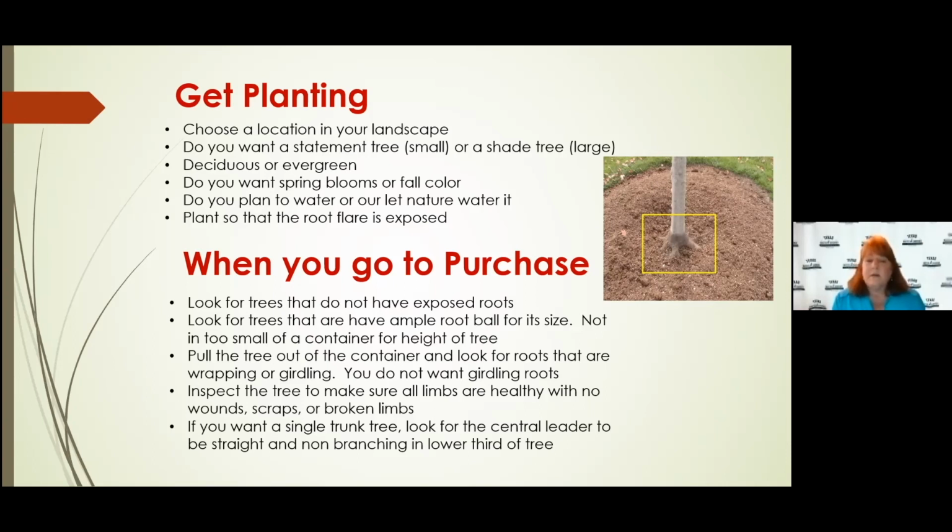We talked about several that give you both. Do you plan to water, or do you want to let nature water it? All of us are sort of not programmed to just allow nature to water our landscapes. We need to become more programmed to do that, as TRWD will tell you.